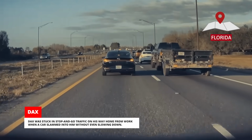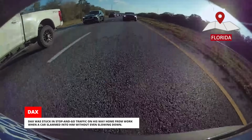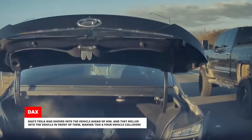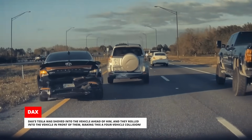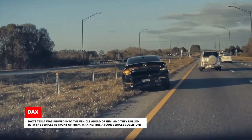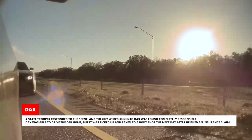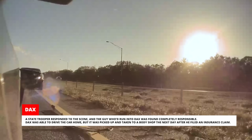Dax was stuck in stop-and-go traffic on his way home from work when a car slammed into him without even slowing down. Dax's Tesla was shoved into the vehicle ahead of him, and they rolled into the vehicle in front of them, making this a 4-vehicle collision. A state trooper responded to the scene, and the guy who'd run into Dax was found completely responsible.